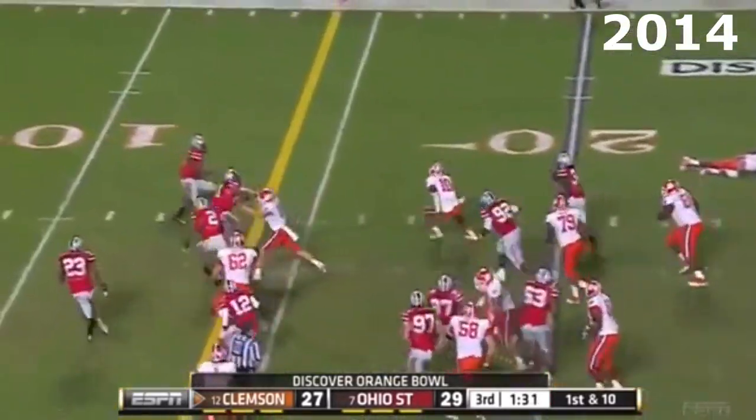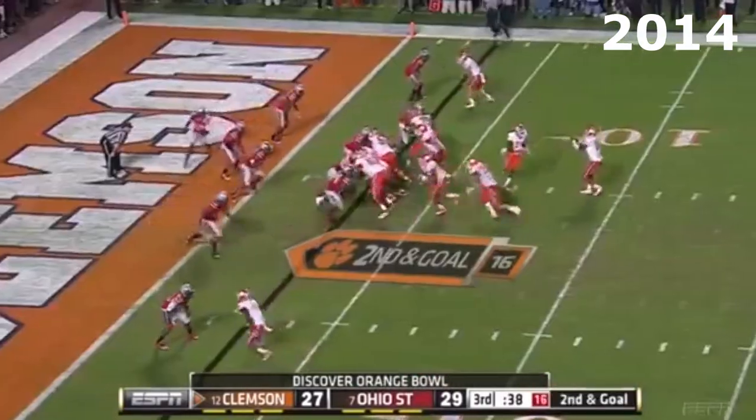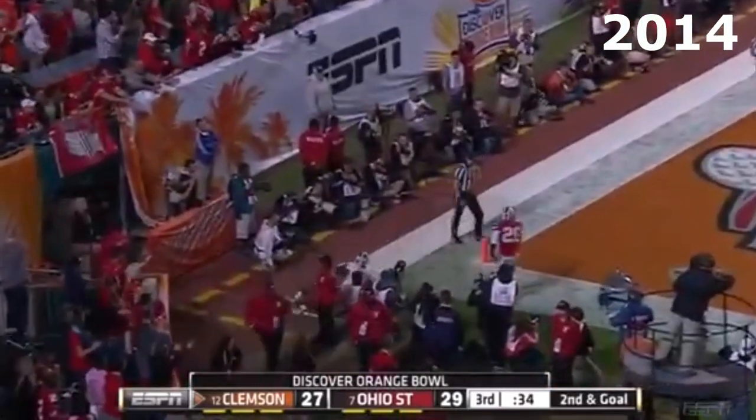Boyd got to the outside of the block. And he goes inside the 10. Boyd to the end zone. Oh, what an effort by Martavis Bryant.